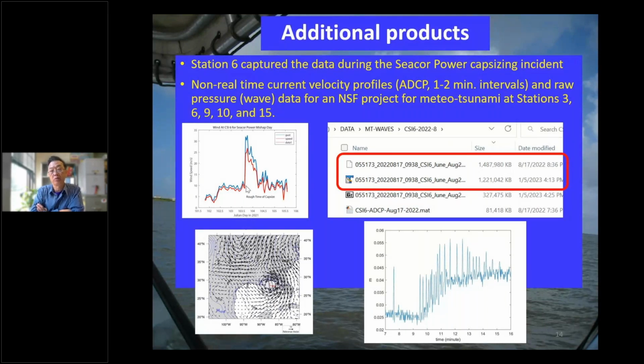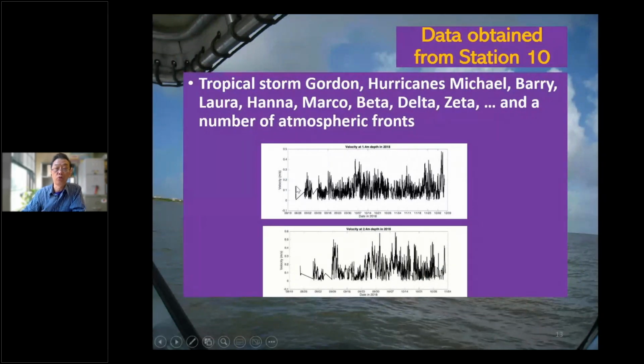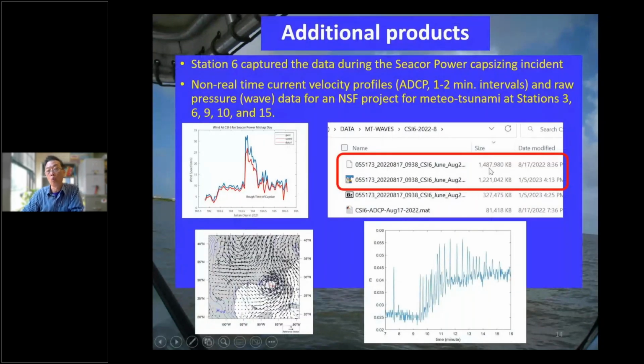In addition to the real-time data, we have cheaper ways to get data without real-time transmission. We deployed quite a few sensors funded by other projects, especially a project funded by the National Science Foundation, the Meteor Tsunami project. Here you see an example of the data. Each file is quite big, roughly 1.4 gigabytes. Sometimes we get 2 or 3 gigabytes, depending on how long we deploy it.